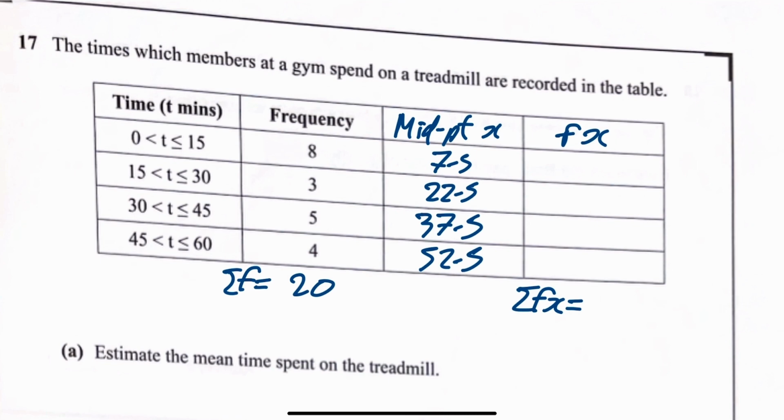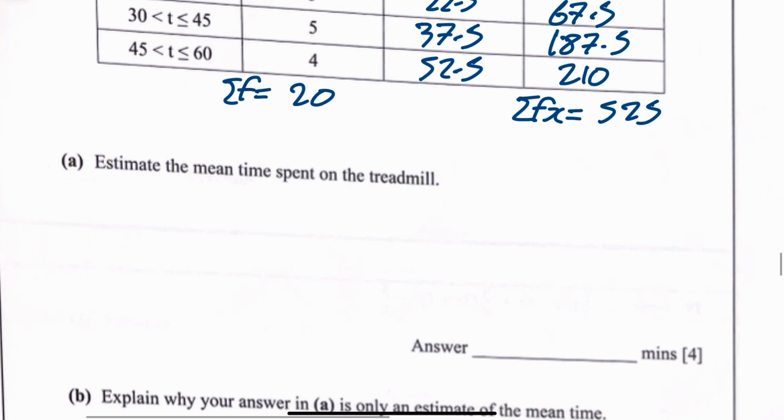So how we're getting these fx's, you're doing 8 times 7.5, and that's 60. I agree with that. Next one is 3 times 22.5, and that works out to be 67.5. The next one is 5 times 37.5. And this is one I think I've got wrong, and I have just as well. I've checked that, 187.5. And then last one is 4 times 52.5 is 210. So we add those all up. You get 525.